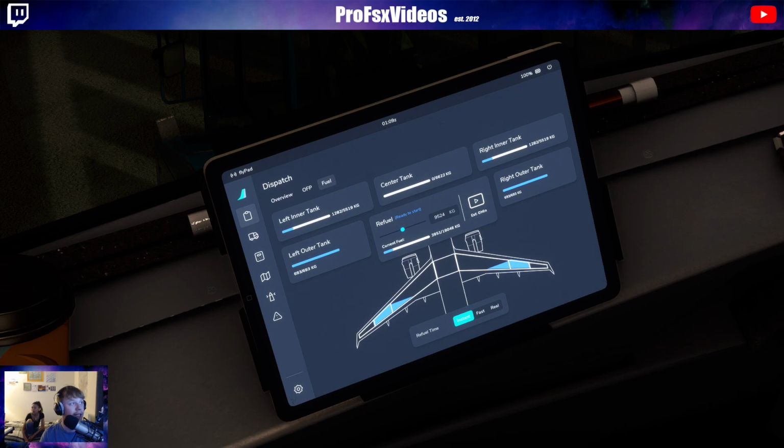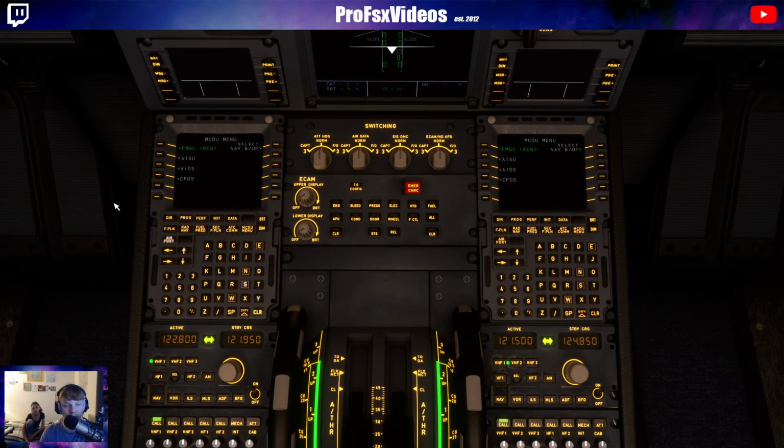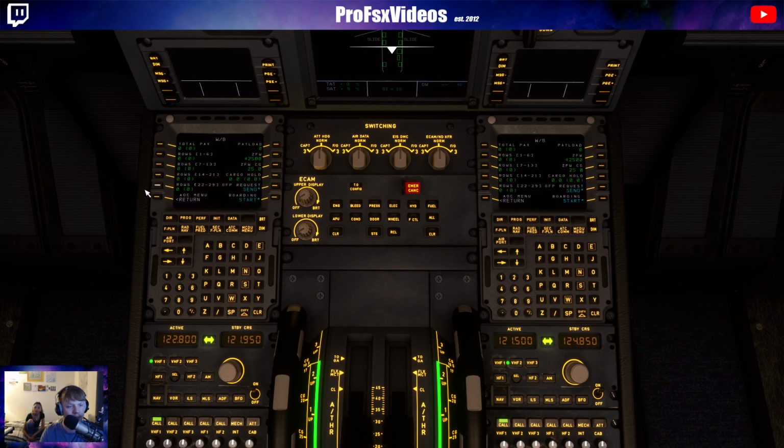So our fuel today is 5.3. To be specific, 5306, so we'll just type that in and we will refuel. And our weight today, we go into weight and balance. Okay, so I need my calculator.